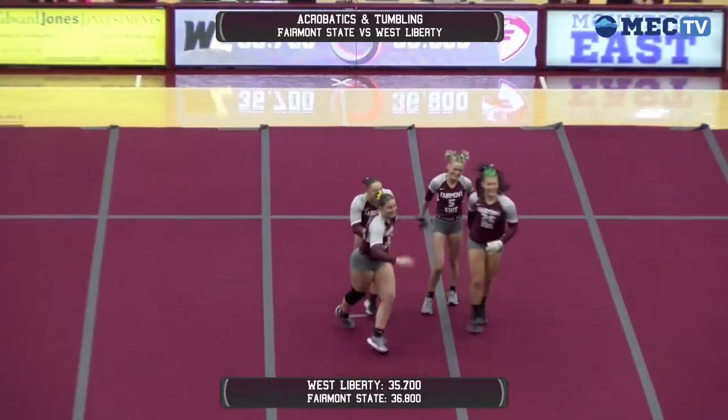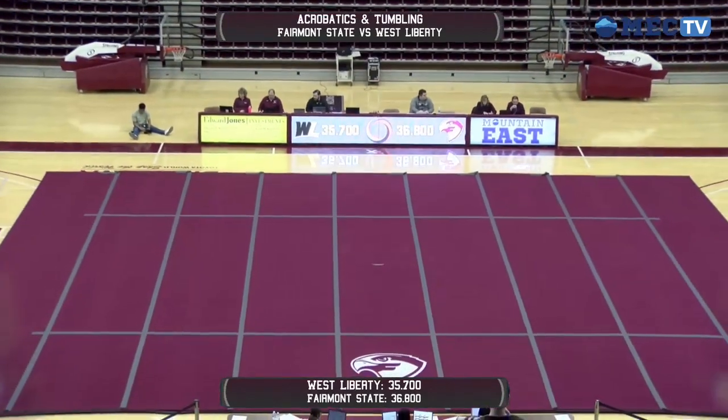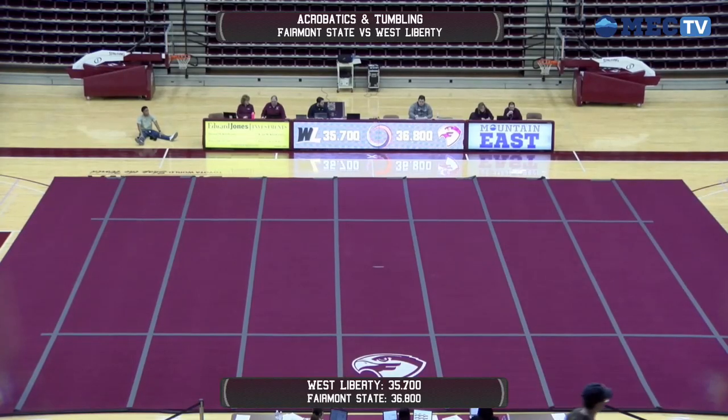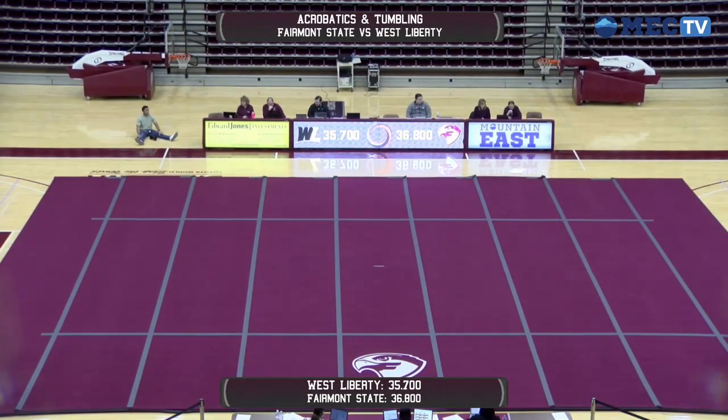Fairmont did a great job of turning around that little tiny bobble they had in the beginning there. Beautiful handstand by Katie Cole into a straddle press down. That's a very difficult skill to do there. All the pressure's on you. Not only that, but it's physically demanding, and she did a great job performing that there.